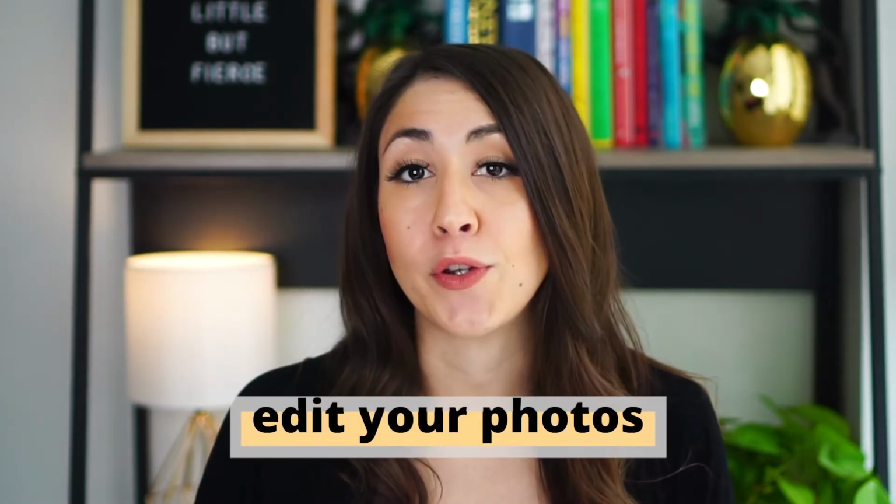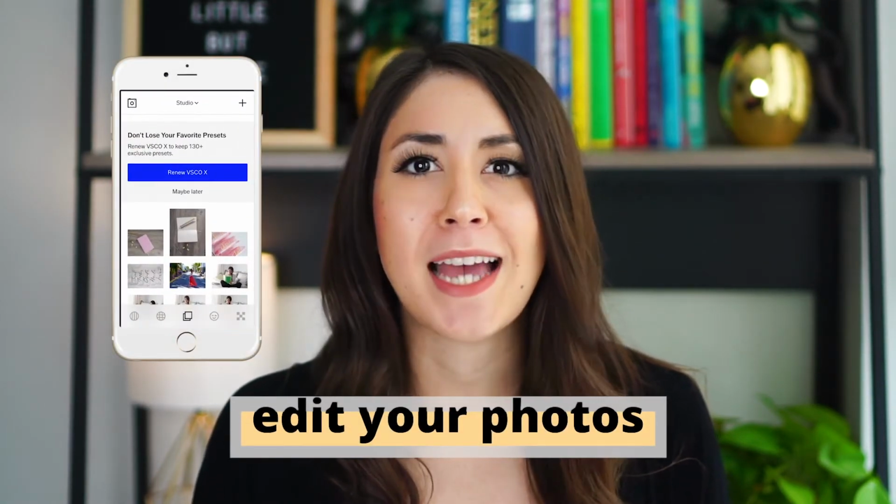So now the next step is editing your photos, and you can use an app called VSCO. It's a free app that you can download, and what you can do is brighten up the photo, sharpen it, and increase the saturation, because often when we're taking photos, the items in the photograph look more dull and less vibrant than they do in real life, so we can adjust the saturation in this app as well. And you're just going to want to use your best judgment.